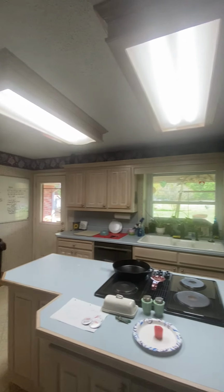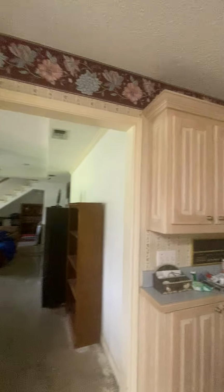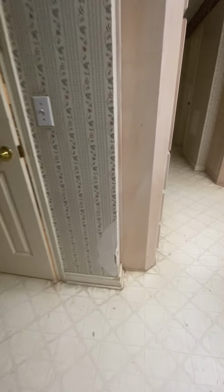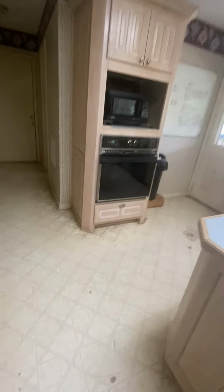remove or paint over wallpaper. If you remove the wallpaper, I don't know if you've ever done that, but I have, and it is a beating. And this house has a lot of wallpaper. It was damaged, probably from pets on some of the areas. You know, linoleum is peeling in areas.